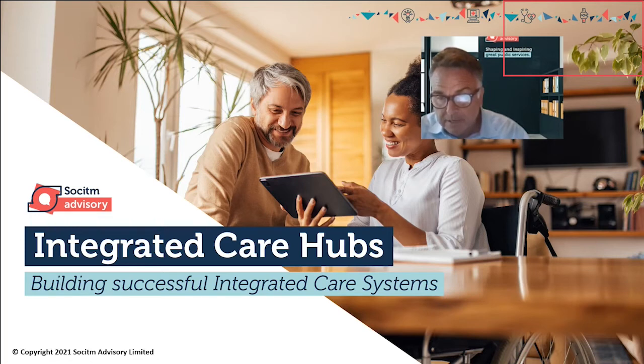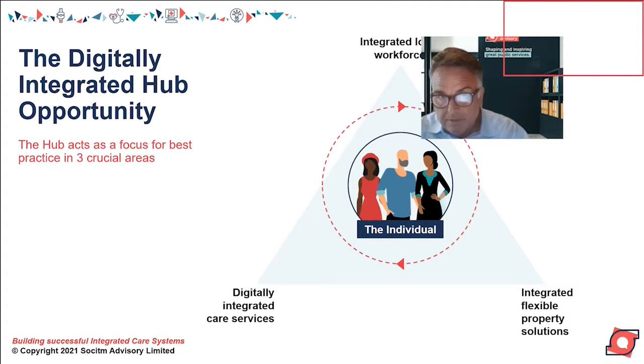Perhaps I can start with this slide. Whenever you embark on any of these sorts of initiatives, you think, what is the core exam question? What is the core thing that we're trying to do here? Well, it's the opportunity to change the health and care experience of individuals at a local and place level. That's really what it boils down to.